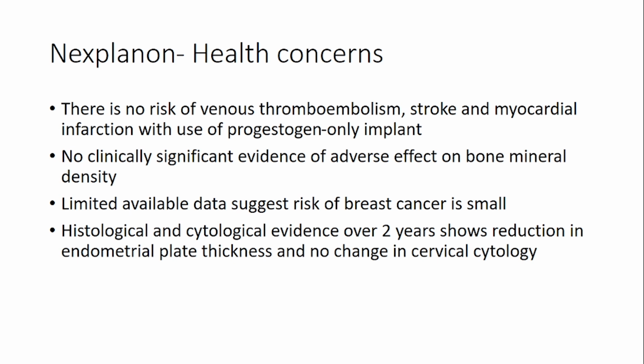And for women that are using implant contraception, it has been shown that it reduces the endometrial thickness in these women, and so it's a pointer to the fact that it reduces their chance of having endometrial cancer. It also doesn't increase their chance of having cervical pathology because there are no observable abnormal cervical changes in them.